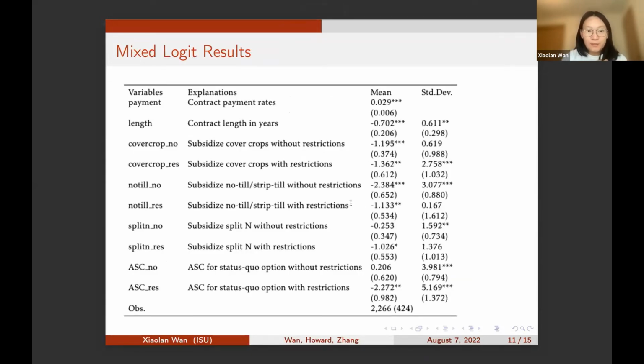Here is the mixed logit result. We can see that most coefficients on the conservation practices have negative signs, which means that generally farmers dislike adding these conservation practices on the field. More importantly, we found that the alternative specific constant, which is a dummy for the status quo option, has a positive sign for unrestricted contract, but a significantly negative sign for restricted contracts, which means that farmers are more likely to register a conservation contract when they know this is an exclusive contract for them.